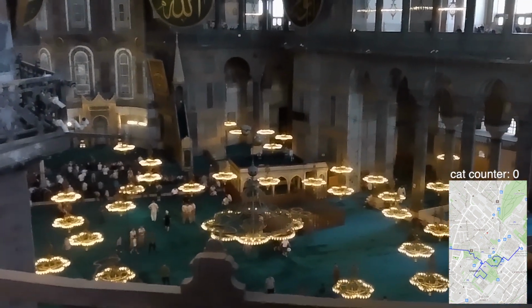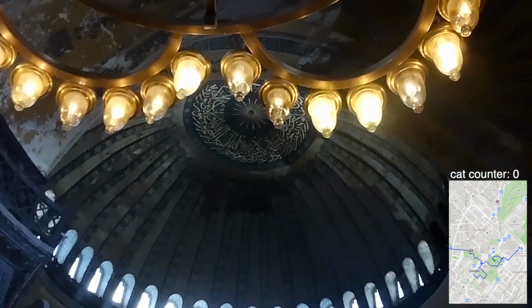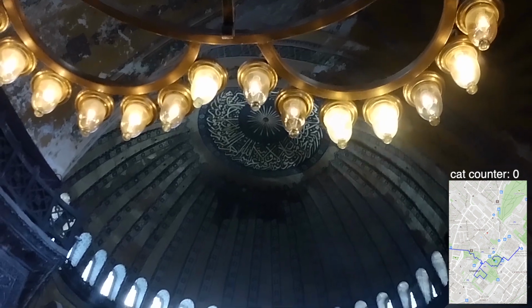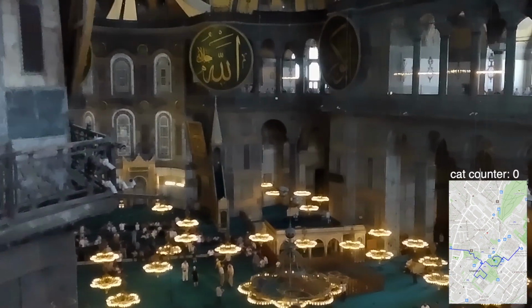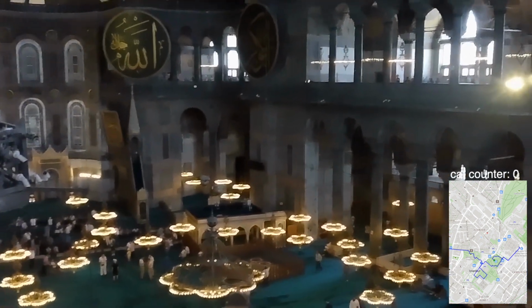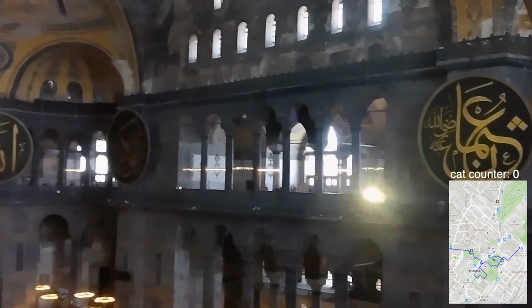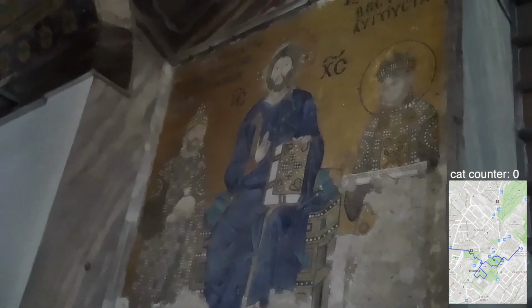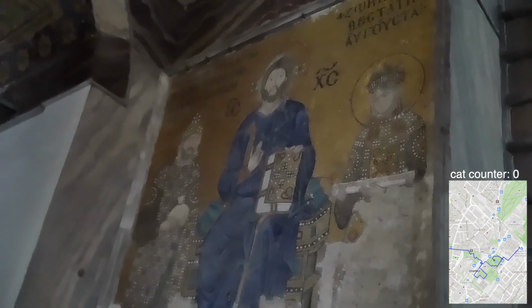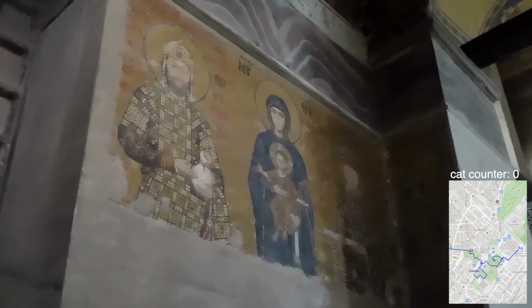And yeah, looking at all of these chandeliers and the architecture here at the top of the dome, as you can see. I mean, wow, it's truly remarkable. And I'm just in awe because this is something we study about in history class, and to actually be here and feel the magnitude of this place, it's truly something special. They also have these beautiful mosaics of Jesus, Virgin Mary, and meetings with Byzantine emperors.